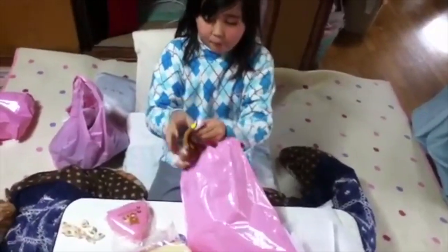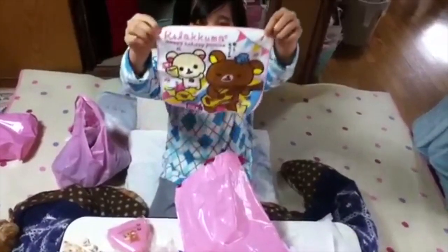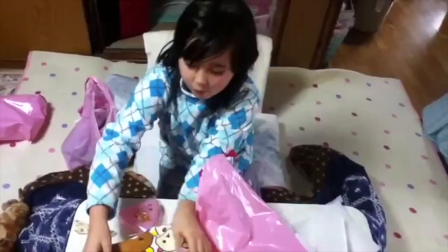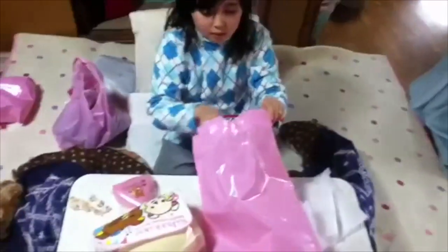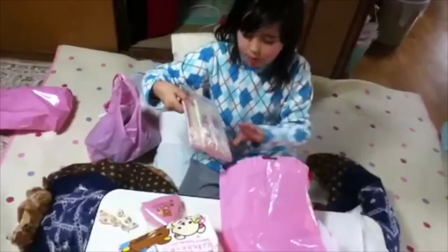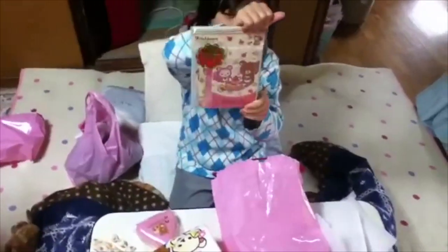We did get 2 of these. My other daughter got one too, and what was inside was almost exactly the same. That one has a cute little towel handkerchief. Everybody uses handkerchiefs all the time, so it's nice to have some of those character ones, especially for the kids. There was also, she had that trash can in hers. Mine had some laundry clips in it, so that was kind of cool.